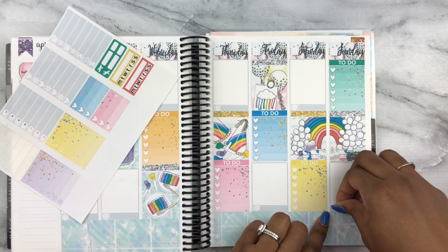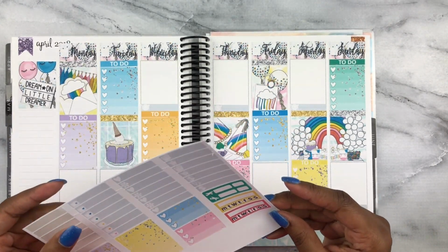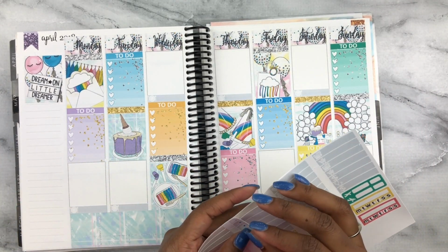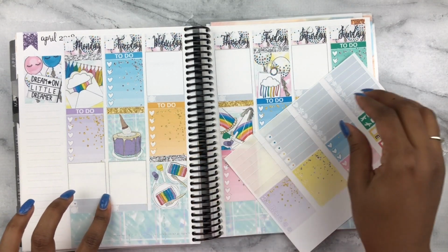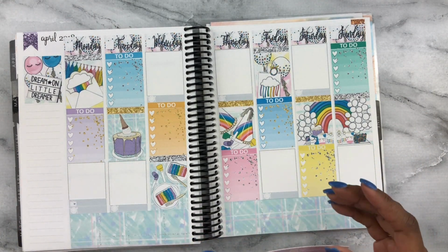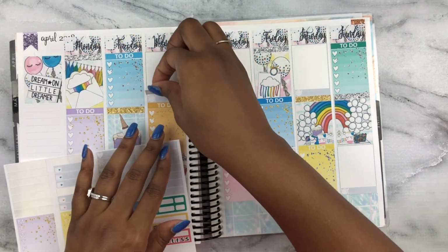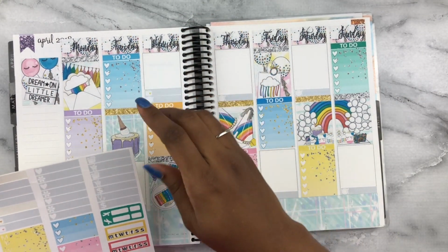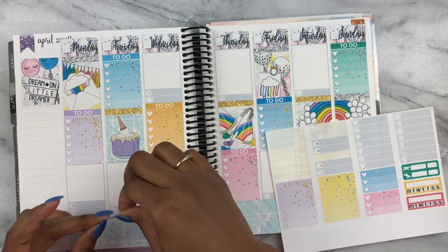In the morning, I have overnight oats. So I do half a cup of oats, one teaspoon of chia seeds, half a cup of almond milk, and then mashed up half of a banana, and that's what I use as my sweetener. And then I let that sit overnight.